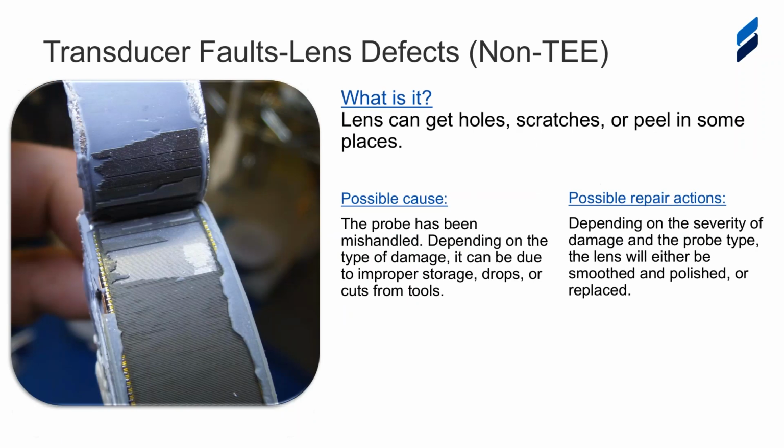Lens defects. I think this lens is fairly defective. On the left, you can see here it has peeled away from the array and even exposed the array to the open air. Now this is a probe that has been mishandled and was hit with a strong solution of cleaning. Depending on the type of damage, it can usually be improper storage or cuts from tools, even needles, and the lens will start to bubble and peel away. Sometimes it can be polished or refilled, but most of the time the lens has to be remade and relayered onto the transducer.